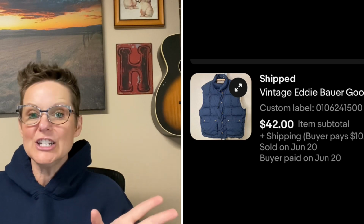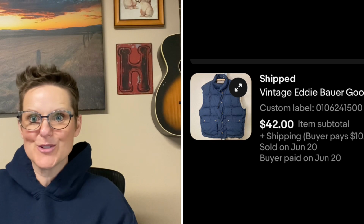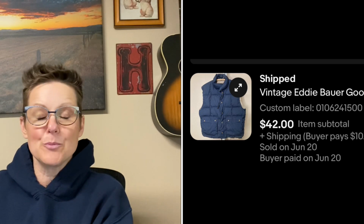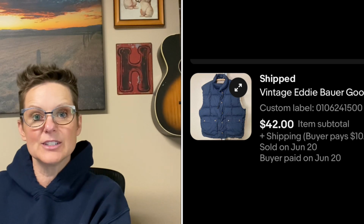Okay, this one is a vintage goose down filled Eddie Bauer puffer vest. Really cool, really well made, in great shape. I did pay $15 for it. I sold it for $42, giving me a profit of $20.24, and that one took 6 months to sell.